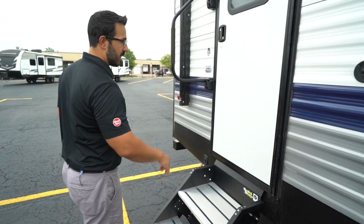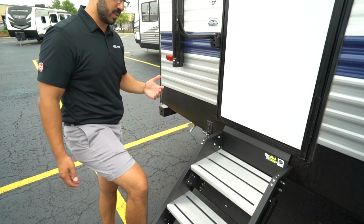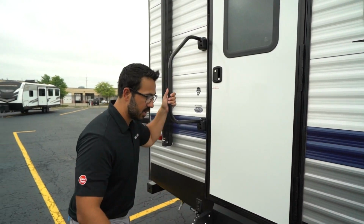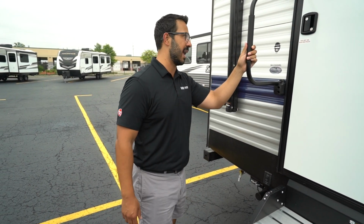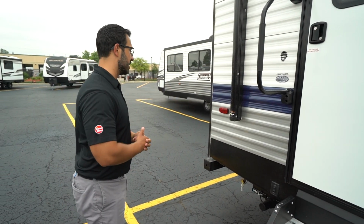You have the LCI solid steps getting into the main entrance, so upgraded steps here, just as the name implies, they are very solid. I'm over 200 pounds. I can hop up and down on these things. They don't really flex. It does have adjustable feet, so you can adjust it to the campsite, and they also give you the larger foldable grab handle for extra control into the RV.